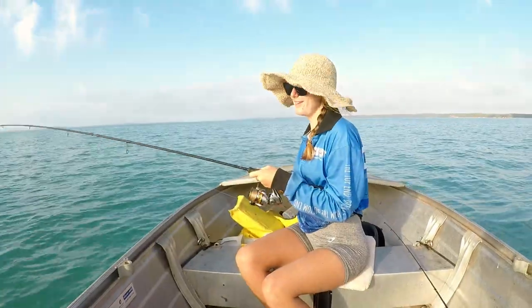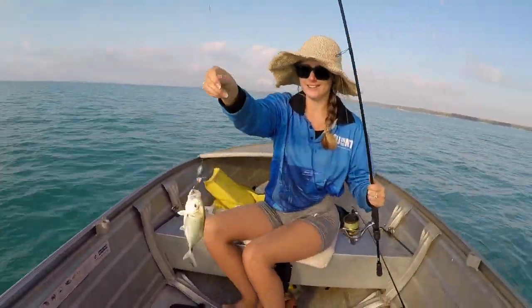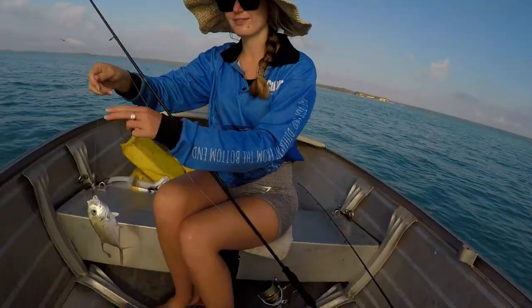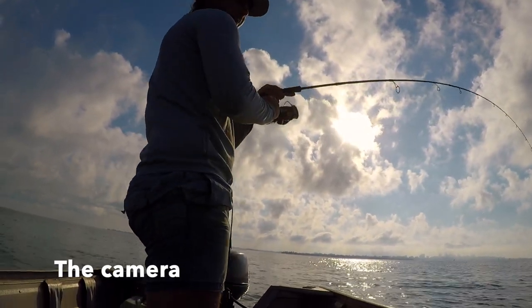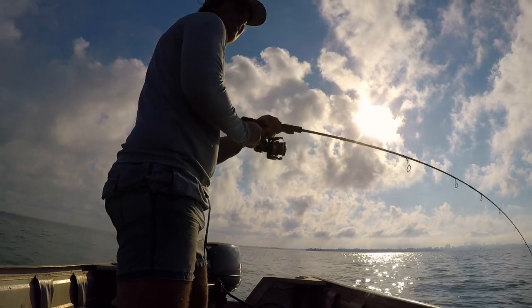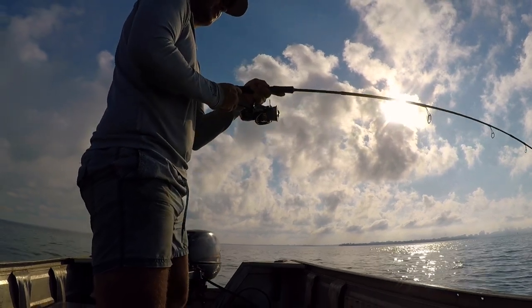The first fish. Little trevally. Happy with that? Yeah, I caught the first fish. I want to drop another fish. Just go nice and easy on him. Problem is that there's a heap of sharks around here as well, so you can't really go too easy.